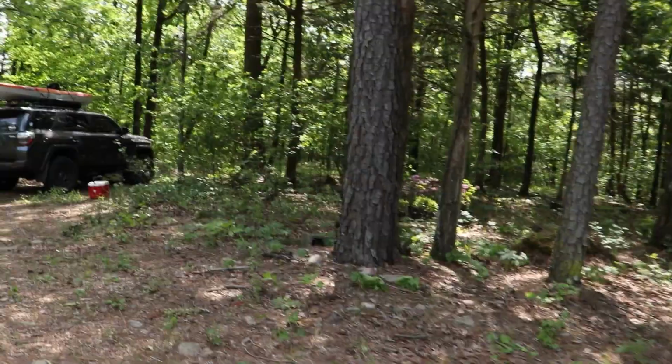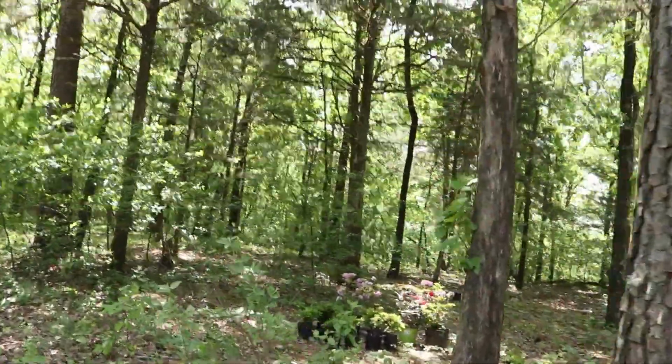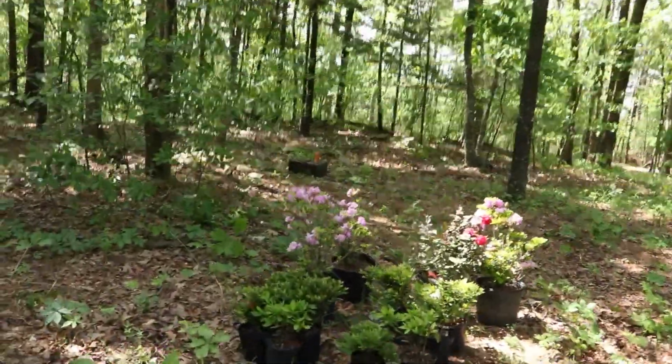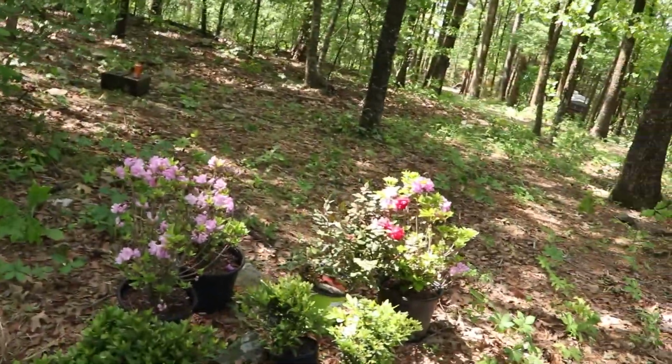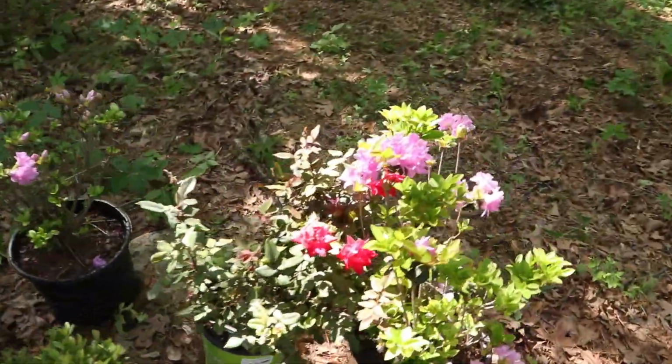We're trying to make this spot real pretty for photographs and stuff like that. Whenever you come up here to the land, you'll be able to go over here to the Azalea Circle and take some nice family photos or whatever. Show you guys what we bought today and that we're getting ready to plant, I need to go find the shovel. We've got 8, 10, 12 azaleas and a knockout rose bush right there.